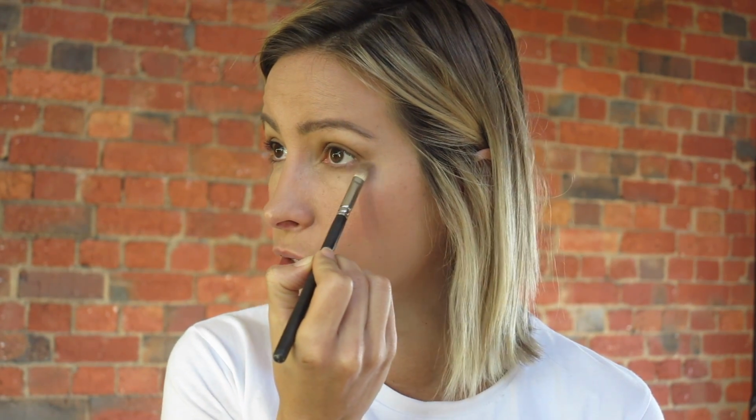So I'm going to take that same colour, so that light one there, pop some on the brush. This is just a MAC 217. And I'm also going to take it under the eye. So just very gently, as close to the lash line as possible, just under there. Not too much product, but you do want to kind of define that area. So that's enough of that colour.